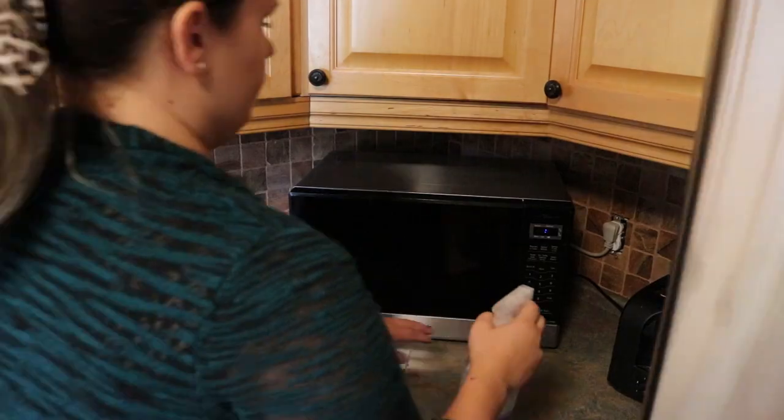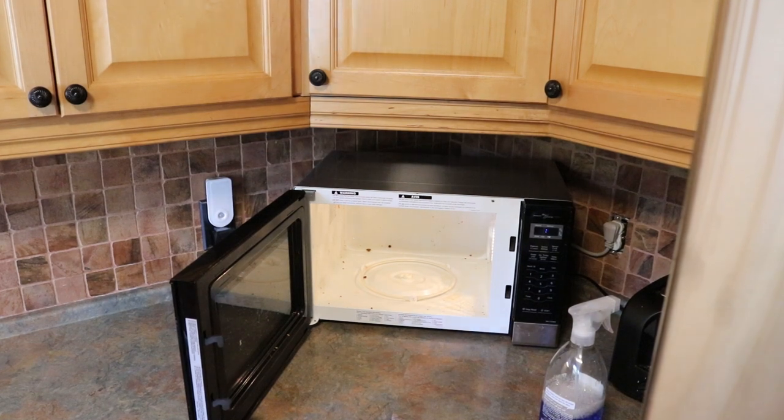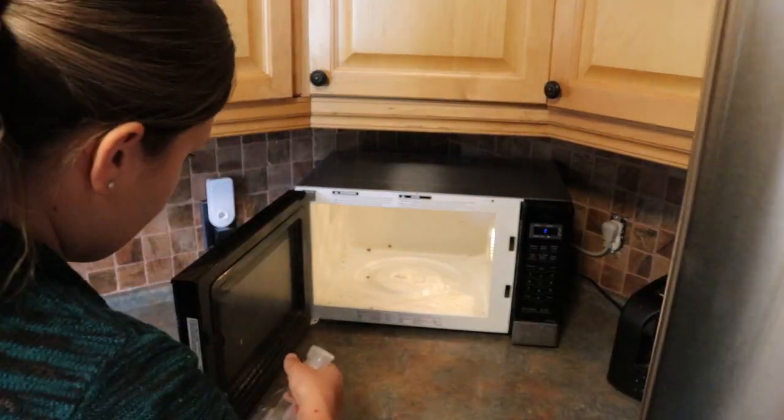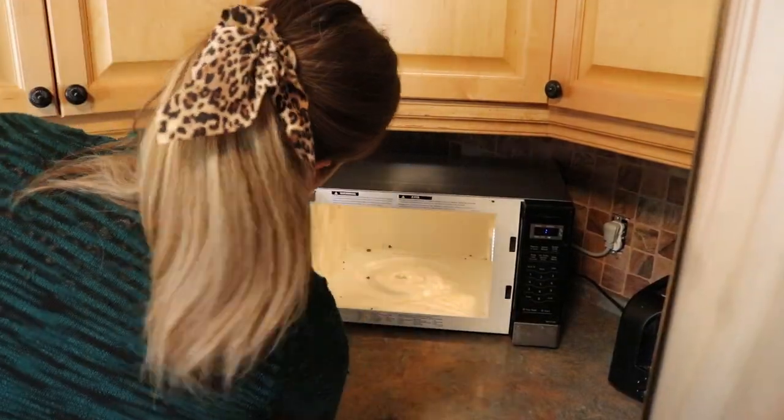It's been neglected totally, and I was quite embarrassed actually, so I wanted to make sure that that was clean, just in case when people came over, they're helping out cook dinner and they want to put something in the microwave. You want to make sure that things like that are super clean.